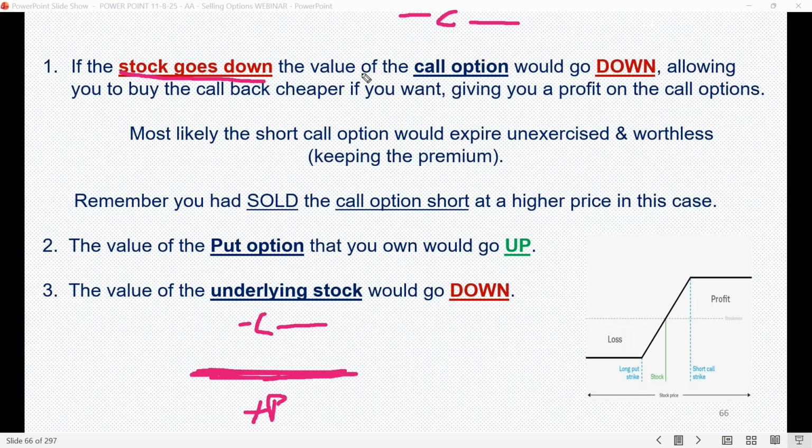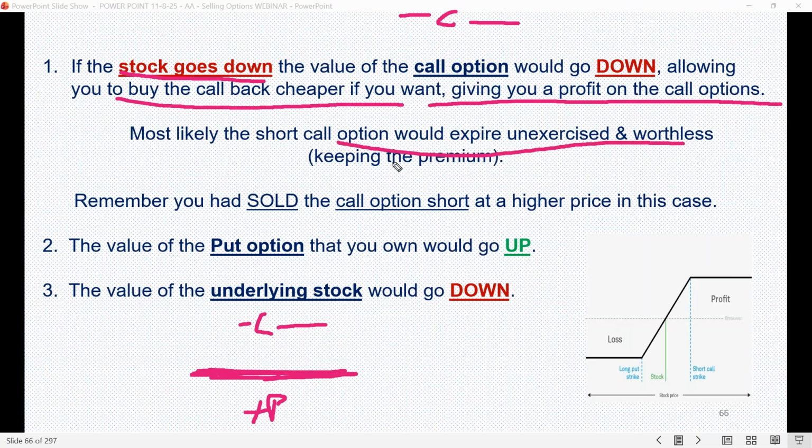So think about it. If the market goes down, your stock goes down in value, right? But the call that you're short would go down, allowing you to buy back that call at a cheaper price. So you're actually making profit on that short call. That's going to help offset the downside move if your stock goes down. Now, a lot of times this would expire worthless, so you just keep the full premium. And remember, you sold the call short at a higher price than the stock that you own.